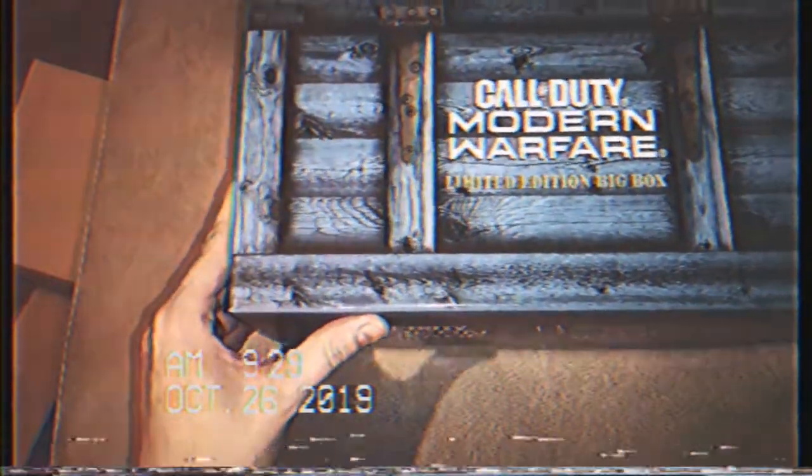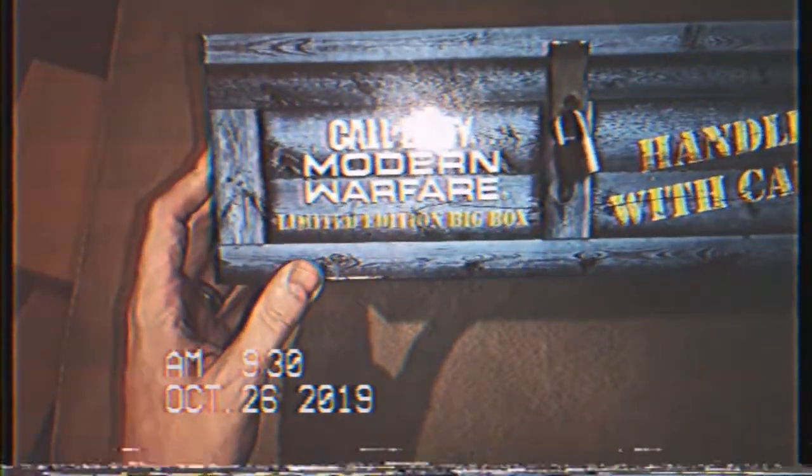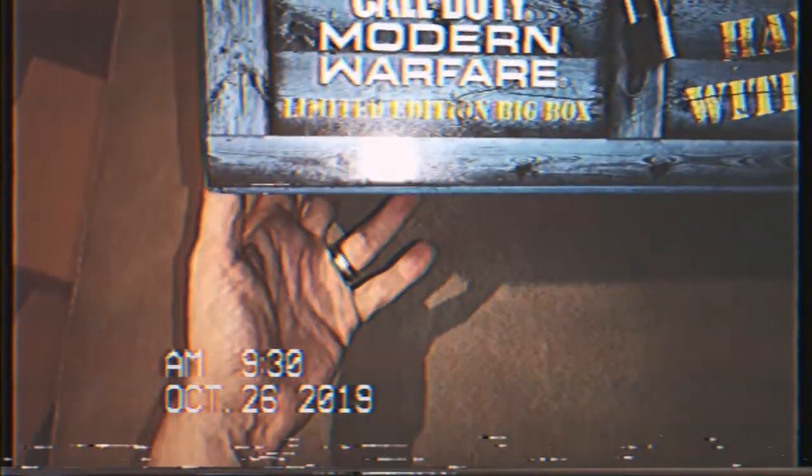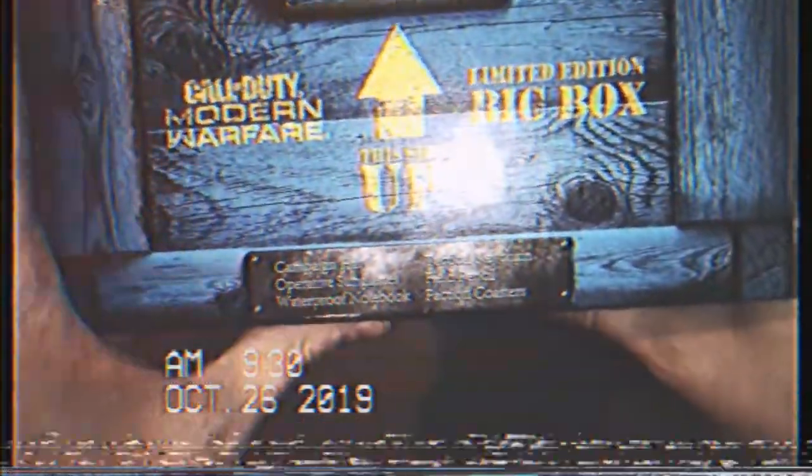and let's have a look at the box first. It's just cardboard, quite thick, hard cardboard. Call of Duty Modern Warfare Limited Edition big box, handle with care. And let's see the side. Same here. You can see it says campaign hat, operative sunglasses, waterproof notebook, tactical keychain that's got one of those really small compasses that you used to get in little toys in the 90s, field pencil and coasters. So there's two of those.